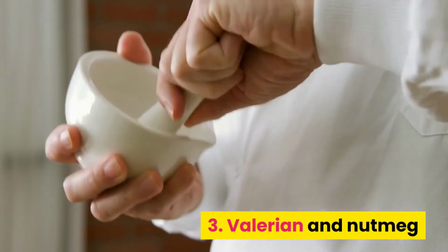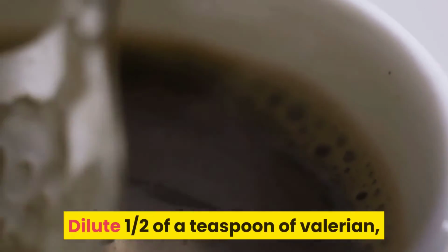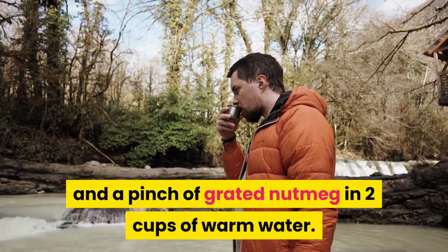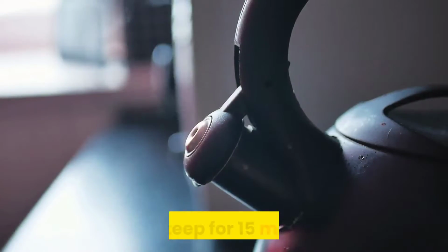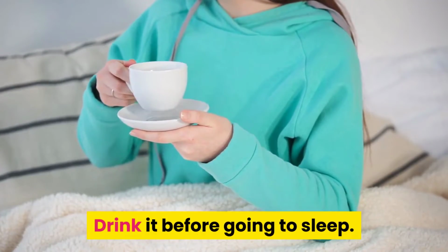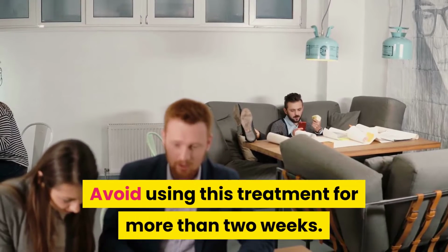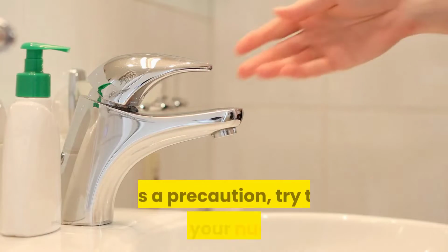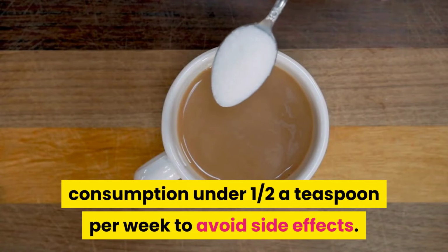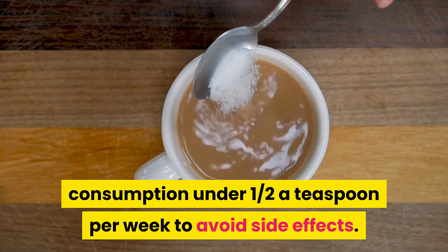3. Valerian and nutmeg. Dilute 1/2 of a teaspoon of valerian and a pinch of grated nutmeg in 2 cups of warm water. Let it steep for 15 minutes. Drink it before going to sleep. Avoid using this treatment for more than 2 weeks. As a precaution, try to keep your nutmeg consumption under 1/2 a teaspoon per week to avoid side effects.